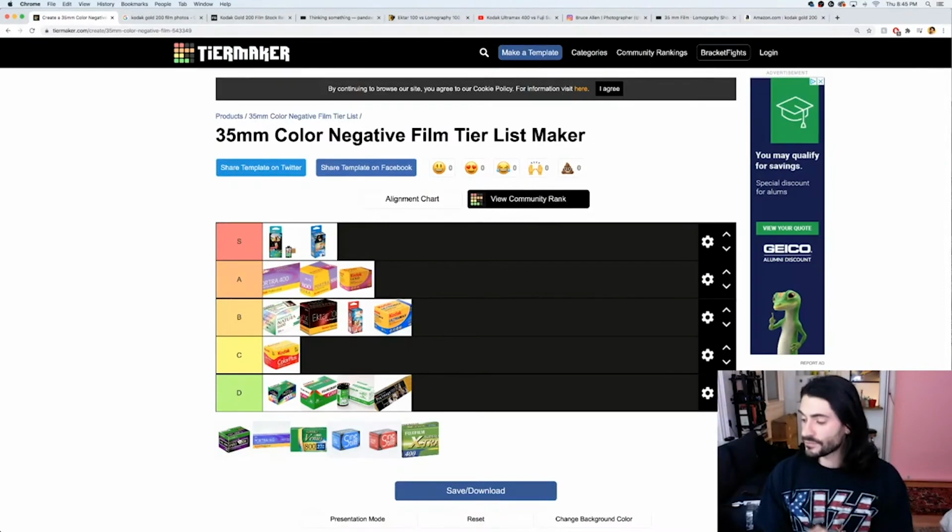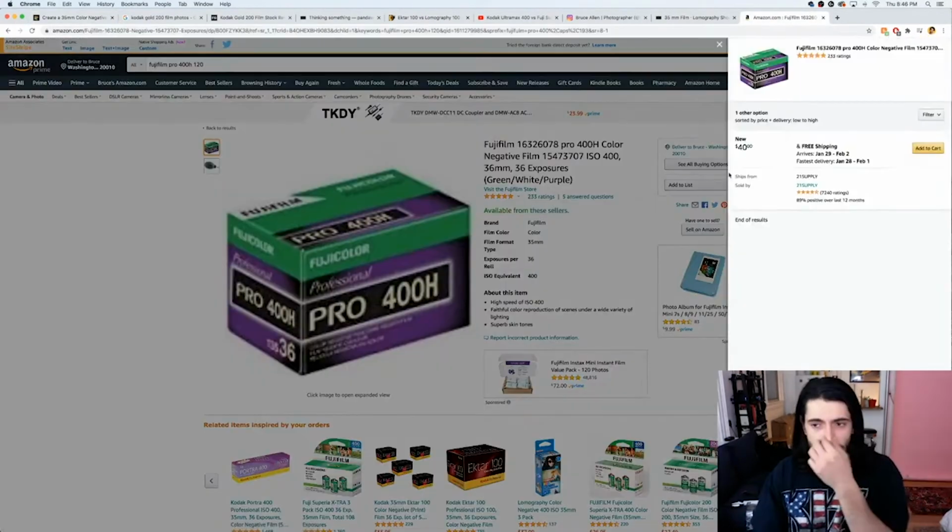The Fujifilm Pro 400H. This is the one film from Fujifilm that I actually like. The Fujifilm Pro 400H is actually now discontinued immediately. You cannot buy it. They stopped making it. So if you have it, hang on to it. And if you don't have it, well, I guess you won't get it. But let's go ahead and look on Amazon real quick for the price. Let's see who's selling it.